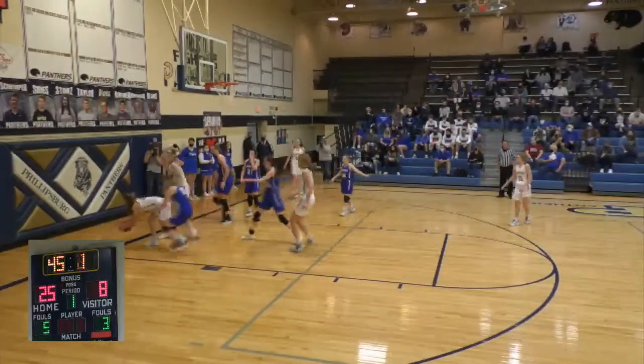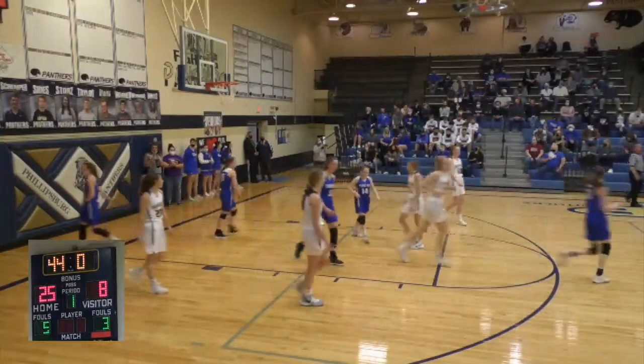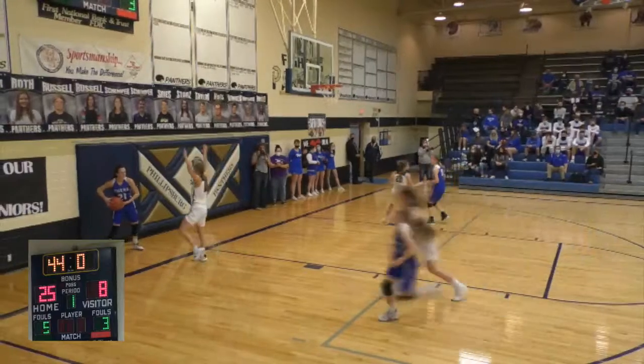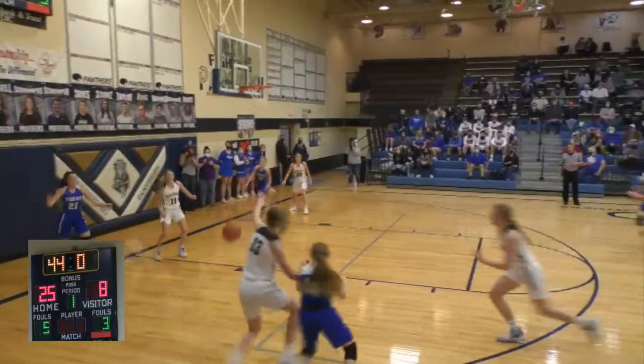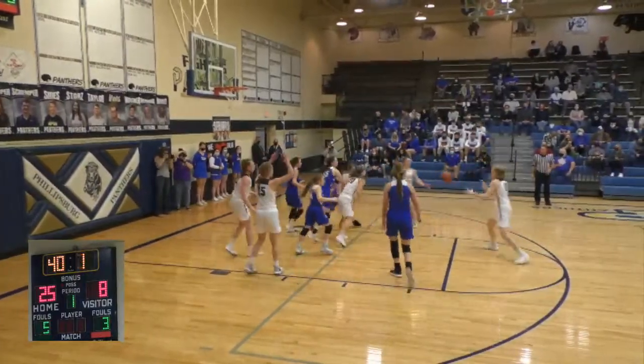Bounce pass by Abby underneath the basket. It's going to end up being lost out of bounds. Out of bounds on the Panthers. Tigers with the ball now. Looking for an open player. Bounce off. Abby goes up for two. No good. Blocked. Rebound by Taryn.